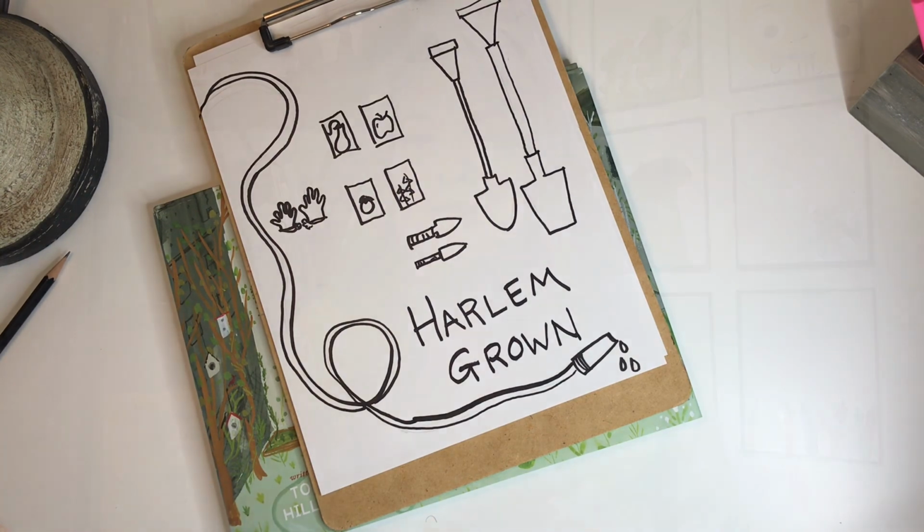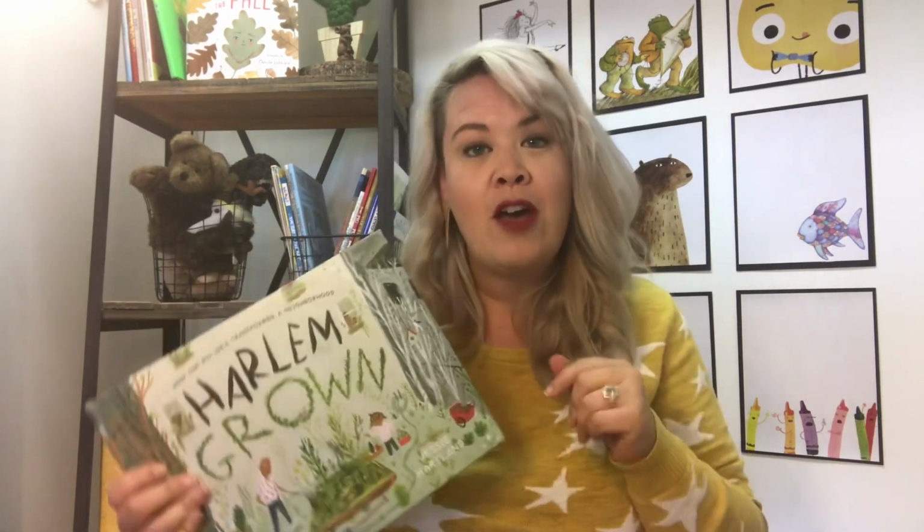Way to go. All right, I hope you guys loved Harlem Grown. I know, like I said, I just immediately loved it. And if you buy this book, the back couple pages, there's some instructions in there from Mr. Tony about how you can grow your own garden. And he just breaks it down into really simple steps about finding the right space and picking out the seeds that you want, giving it good soil and water and enough light.